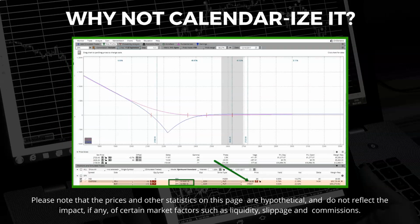In other words, instead of having both the same month, March and March, or February and February, why don't I calendarize it so that I have my short strikes in March and my long strikes in February? Well, you can see from that green arrow, I increased my credit tenfold. I went from $300 up to $3,000 in credit. That was pretty enticing to me.